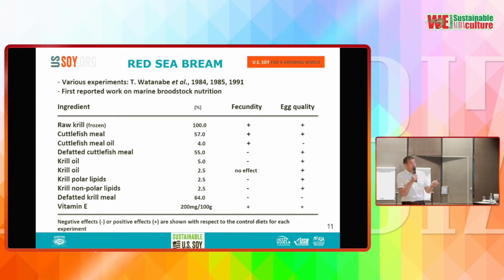Then we have certain ingredients or altered ingredients that gave positive or no improvement result. You can see here the plus is a positive effect and the minus a negative effect of the ingredient.